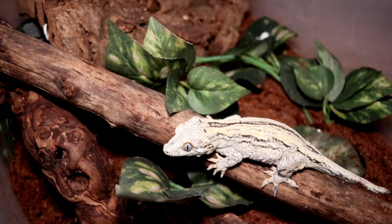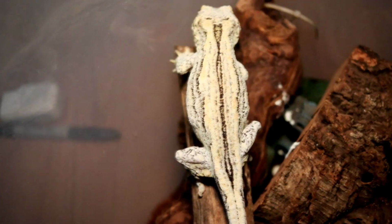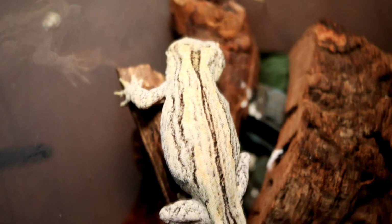Now, basking temps aren't really needed. It pretty much depends on where you are in the world and what your climate looks like inside your reptile room, or maybe if you don't have one, whatever room you decide to put your animal in. They do prefer somewhat higher temps, ranging somewhere above that 76 area. So 77 to 79 is what they really like.